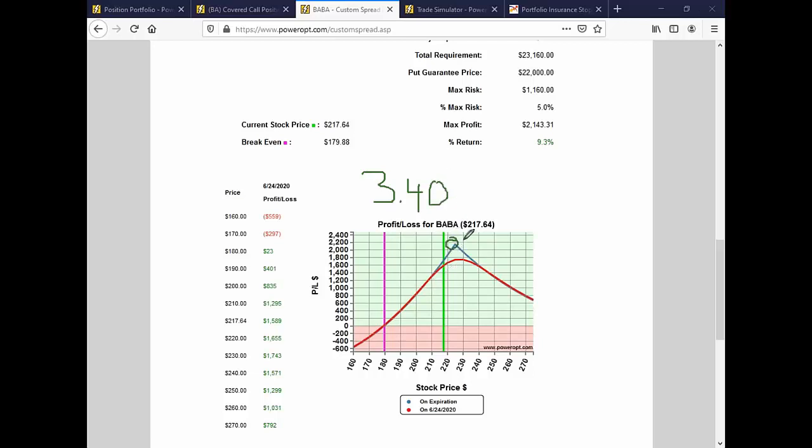My expectations would likely be that the stock is probably not going to go too far above 230 or drop too far below where it is right now. In that case, preferably I'd like the stock to stay right around the strike price of 225. Hopefully the call expires worthless. I don't have to buy it back or roll it.